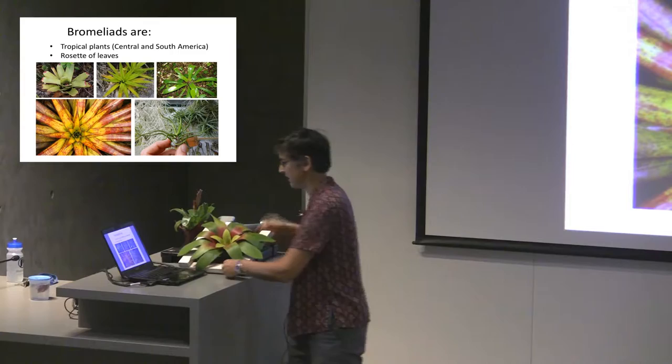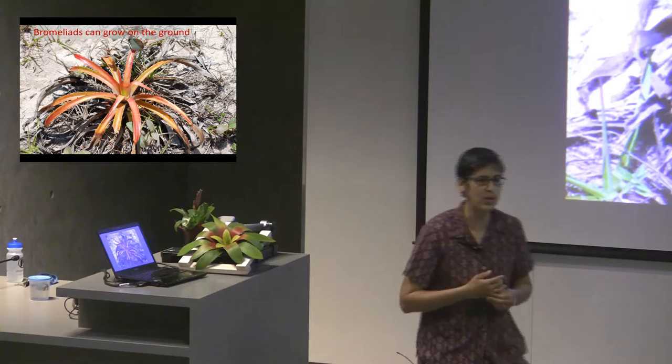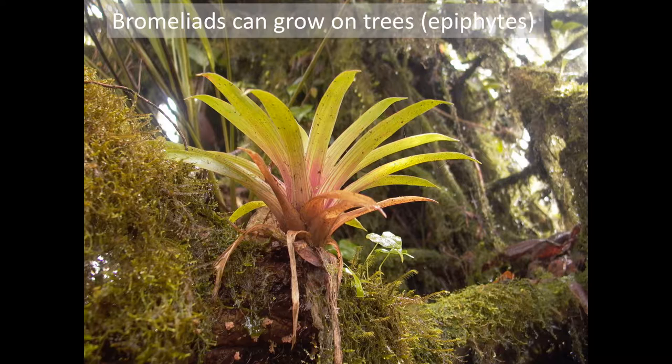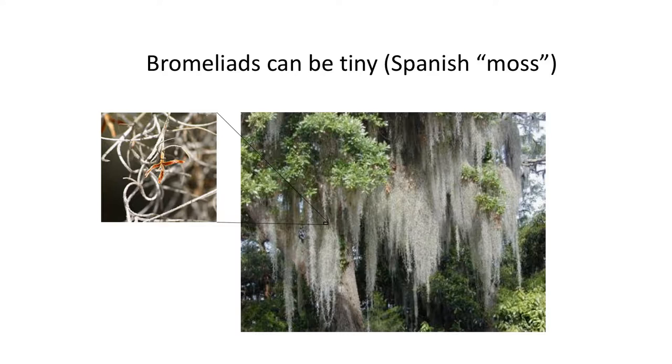But there's lots of differences between bromeliad species. Some of them grow on the ground. Other ones grow on trees, and we call them epiphytic bromeliads. Some of them can be really tiny.